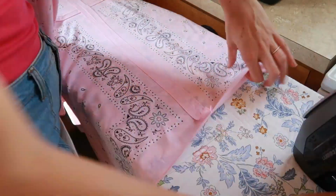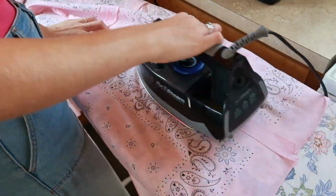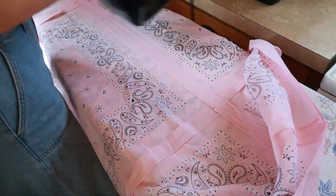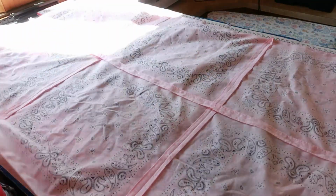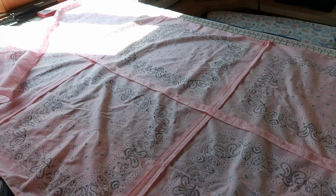You're going to take it back over to the ironing board and press that seam open and flat. The nice thing about using all of these bandanas is that all of the edges are already finished, so you actually don't have to do any seam finishes on this dress, which makes it such a quick project. And as you can see, we now have 6 bandanas all sewn together. It kind of looks like a quilt.